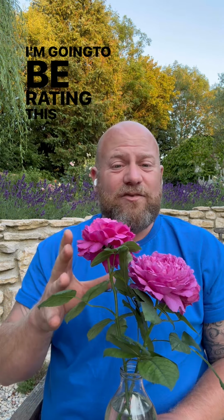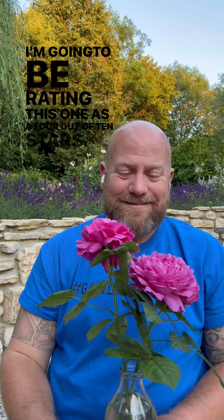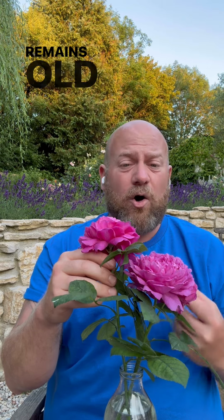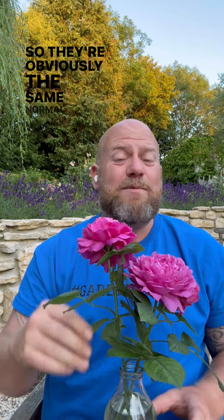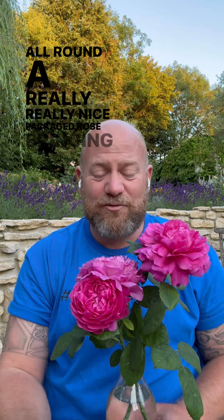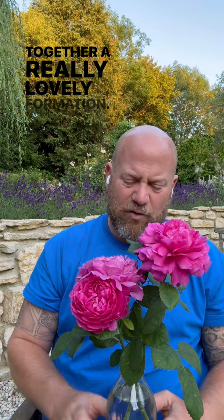Fragrance wise, this one is really quite pleasant. I'm going to be rating this one as a 4 out of 10 stars. It's old rose in its fragrance. It has a certain sweetness and crispness to it, but still remains old rose but zesty. So there's obviously the same normal notes there of lemon, lime and grapefruit in the back, but a really, really nice fragrance. All round a really, really nice packaged rose, bringing together a really lovely formation.